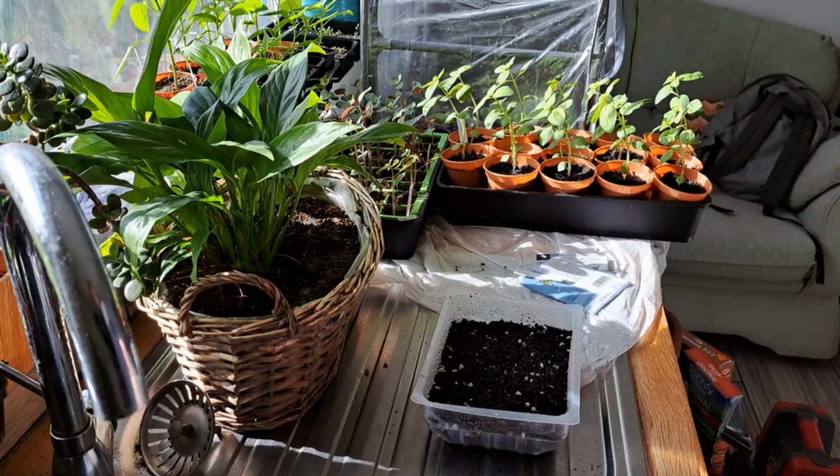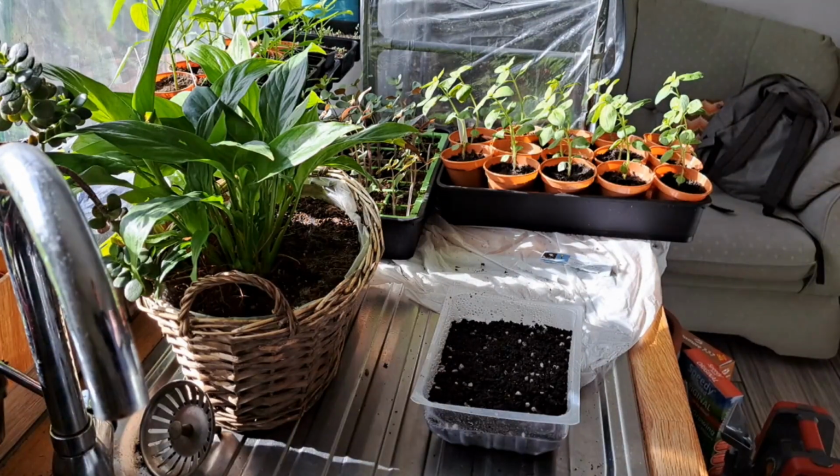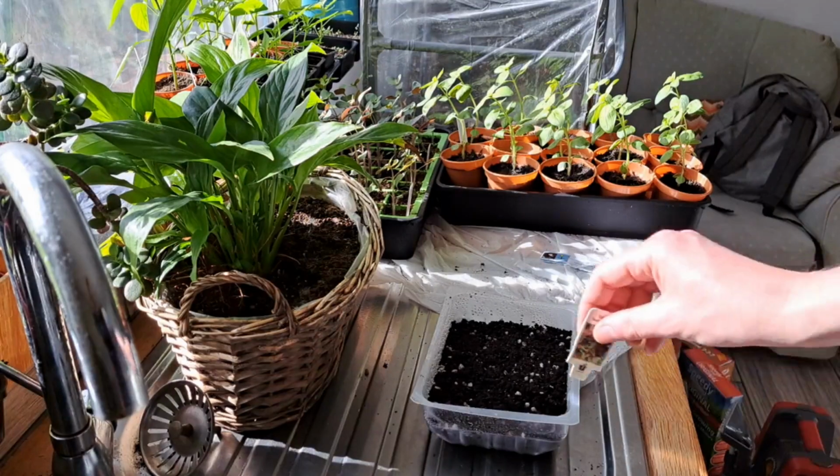Now, what I'm going to do is put them in the heated propagator, which is the other side of my kitchen where it's a little bit gloomier, so I'm hoping there'll be enough light to help with germination, but these do, by the sounds of it, require a little bit of warmth to germinate quickly. So I'm going to pop them in there and fingers crossed that'll do the trick.